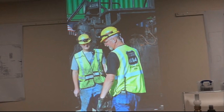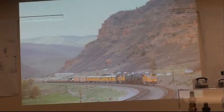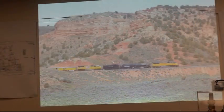And here we have Ted and Austin, probably filling the flange oilers on the engine truck. And we're sitting in the siding letting a double stack go by, and going up Echo Canyon. That was a special day for everyone, especially us. We've been up that canyon a couple of times in the 844, and we're looking forward to taking this locomotive through there under steam.